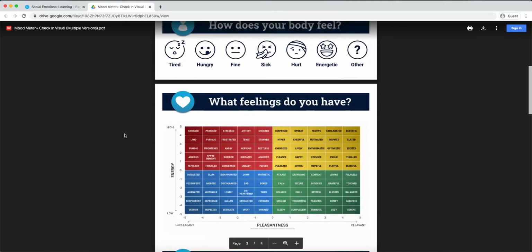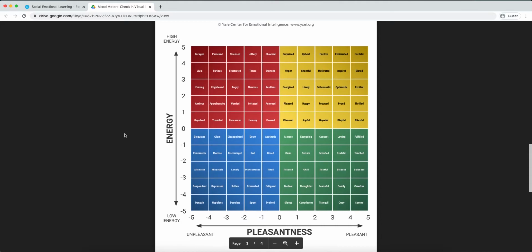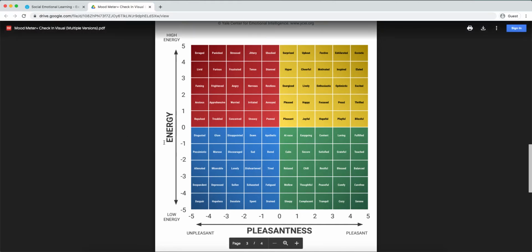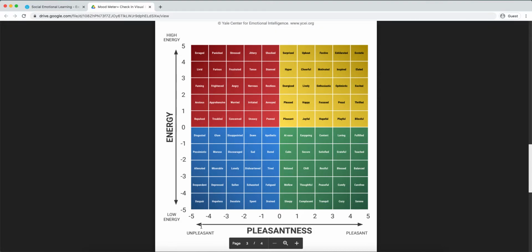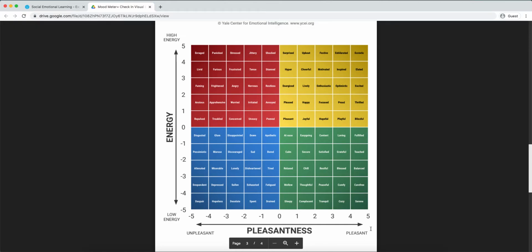And there's a couple different versions of the mood meter. I'm going to scroll down to this third one. And what this does is take all the emotions or feelings that we can have and organizes them around 2 different things. And one is energy. So I might feel very, very low energy, like I'm almost asleep. And on the other end, I could feel high energy, so about the most energetic I've ever felt. And then pleasantness. So on one end, completely unpleasant, the least pleasant I've ever been. And on the other end, super, super pleasant, the most pleasant I've ever been.